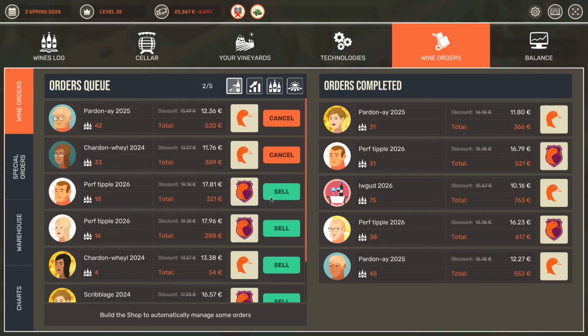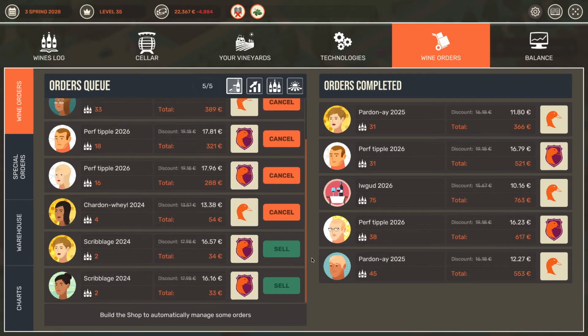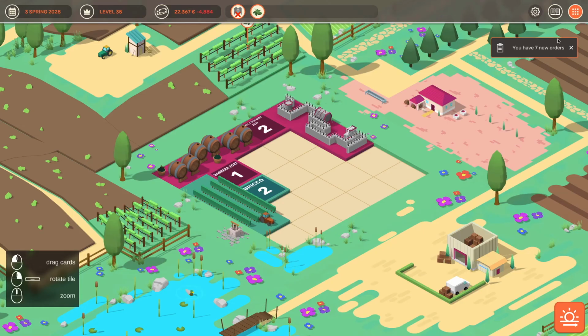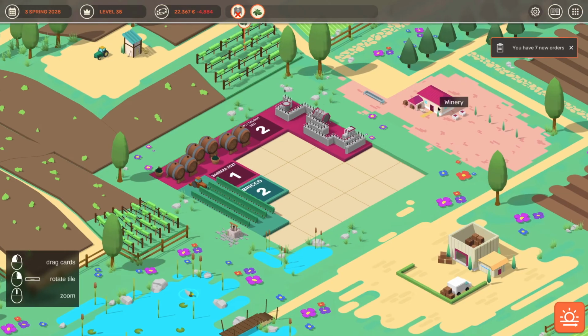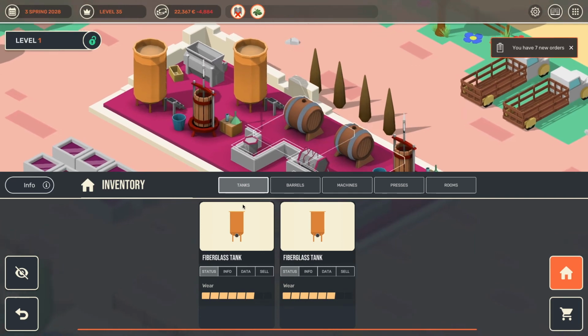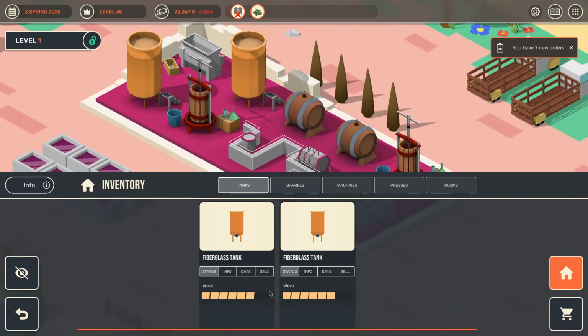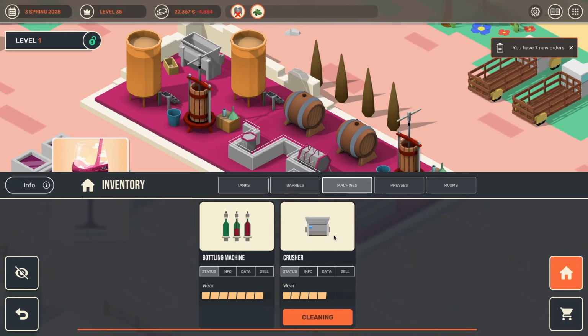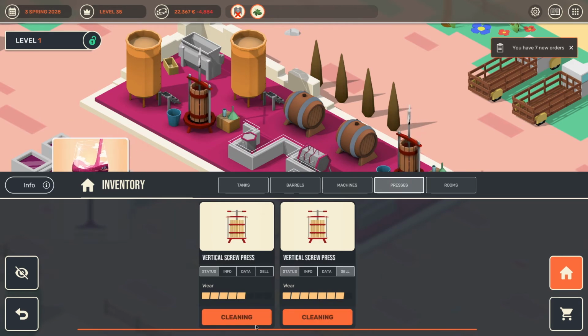It might be known for its irony, you know? Cool. So they're all done. Orders are through. Now we need to just look at dirty. So those two have only got 2 wear. I think they can probably last another run. This one needs to be cleaned. This barrel. Yeah, this crusher could do with a good cleaning. And the press could probably do with a cleaning as well.